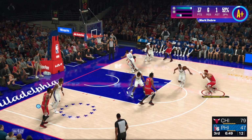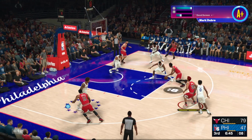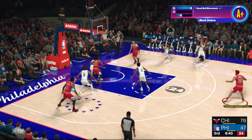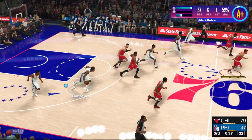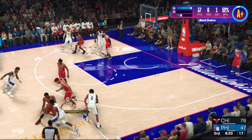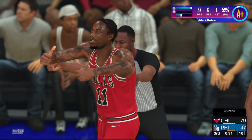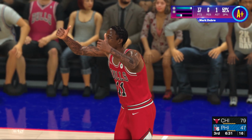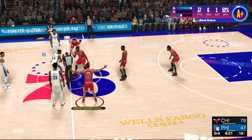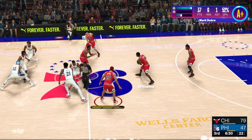Now here's Dosunmu. He's covered by Maxey. Now here's Dosunmu. The kick out to Williams. Offline with his 3. And you could tell he thought that triple was going to fall. That's tipped. And the ball's tied up, so we'll have a jump ball. Violation. That'll be a jump ball. And it's the Bulls with the ball.